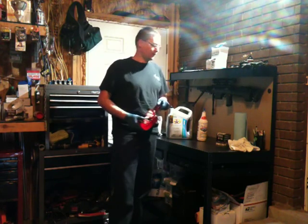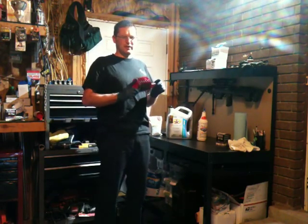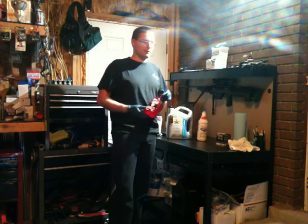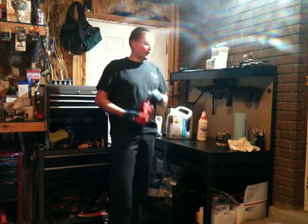That's absolutely ridiculous. When you rebuild an engine and you pull it apart after using this stuff and you see what it looks like inside, it's absolutely amazing. You'll never ever do an engine oil change without Marvel Mystery Oil. What is Marvel Mystery Oil? It's basically a mineral oil.